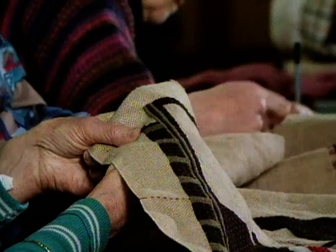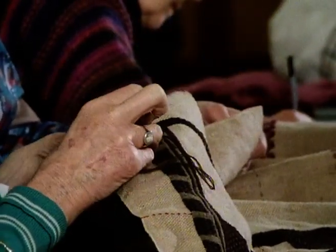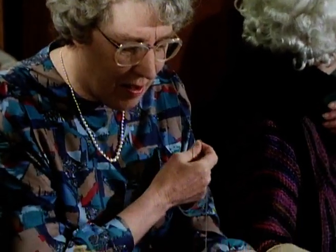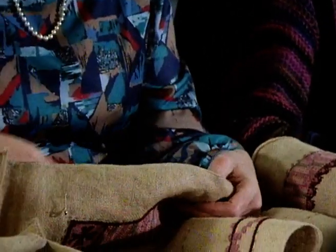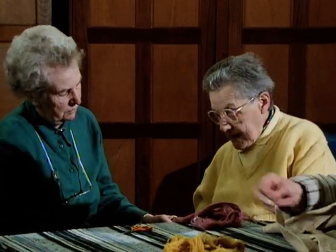First of all, you do what is called your sampler. You're given a piece of hessian, and having been taught the five stitches, you're then encouraged to make a little pattern for yourself on the embroidery. And I had a very simple needle to do first. And then they came to the conclusion that I was good enough to have something a bit more difficult. And I don't remember how many I've done.